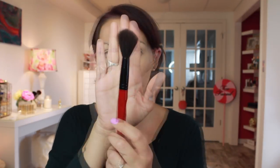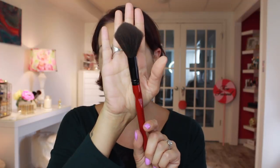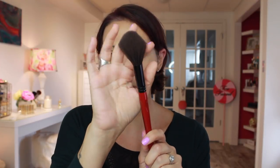Like this is, wait. Ah, here she is. This is my favorite one. This is the buildable cheek brush. It's such a weird shape, but it is so nice for blush. And then this is the sheer powder brush. It's so flimsy, but in the best way possible. I love these brushes. They're expensive, but I do feel like some of them are very unique. These two are my favorites by far. They're really good.